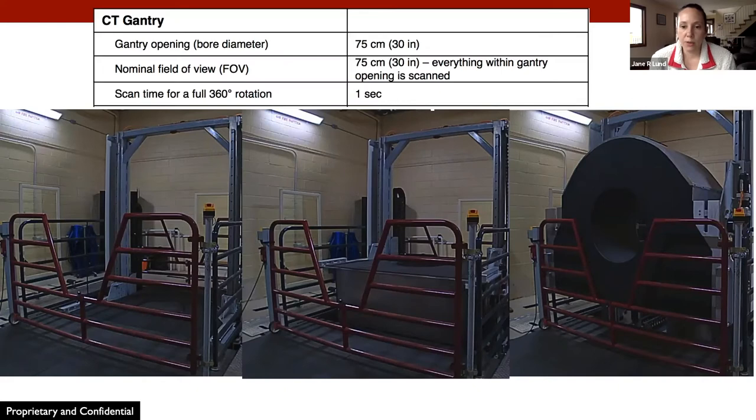But the gantry is pretty wide, so it's 75 centimeters. And the scanning field of view is the full gantry, so the full 75 centimeters. So what that means for scanning limbs is that as long as the horse is standing on the pedestal, both limbs will be scanned. And historically, the scanning field of view had been our displayed field of view. There are some changes just happening now where the image is getting narrowed down to help increase the resolution of the image that we are displaying.